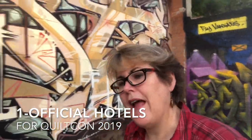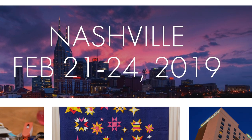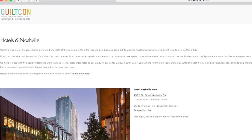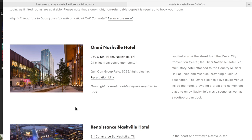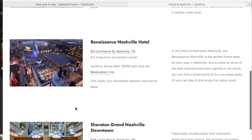First, we're going to be looking at the official Quiltcon hotels. So if you go to quiltcon.com and click on Hotels in Nashville, you'll see the page where the five official Quiltcon hotels are listed. You'll find a brief description of each hotel, their name, the distance from the location, and the cost in US dollars.